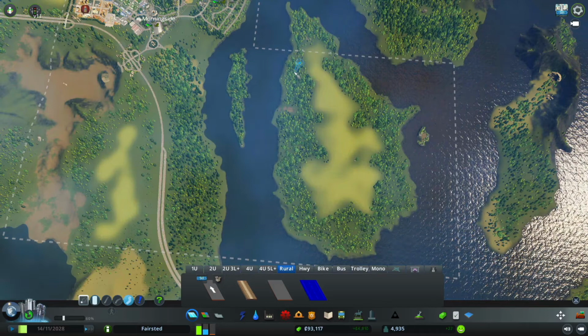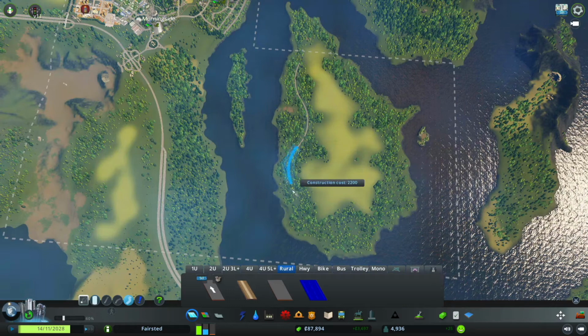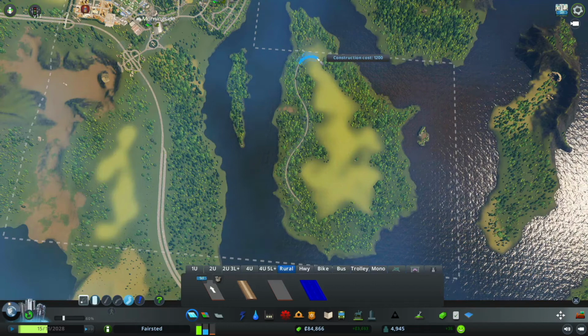I think I'm just going to go all around the outside, just an enjoyable country road, basically around the whole island. So, back to Frederick Law Olmsted while I'm doing this road.